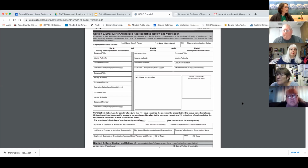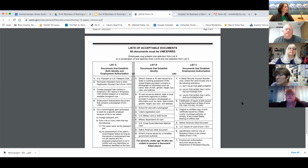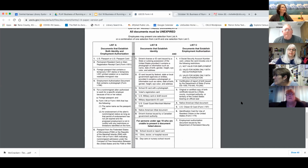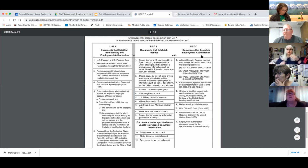Or if you don't have one of those, list B and C, you need one of each of those. Okay. Yeah, there we go. And here's the listing. If you have a passport, obviously, that covers everything, so it's good to go. The rest of the other ones on that list aren't very typical, I guess, at least for being in central Kansas.